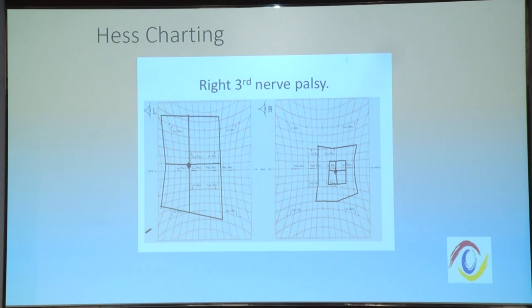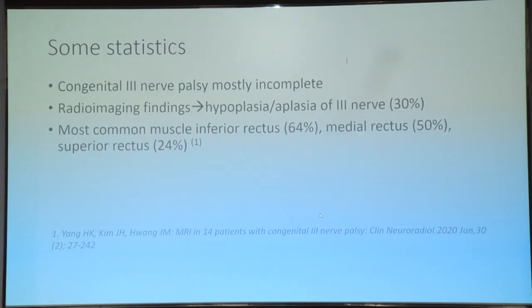This is the Hess chart which you see, the field with the smaller field belongs to the paretic eye. Usually it is the lateral rectus and superior oblique which are working in these cases. According to the literature, congenital third nerve palsy is mostly incomplete. Radio imaging might show hypoplasia or aplasia of the third nerve in only 30% of cases. The most common muscle involved is the inferior rectus, then comes the medial rectus.